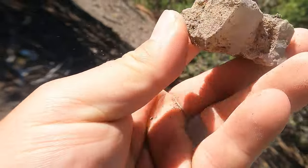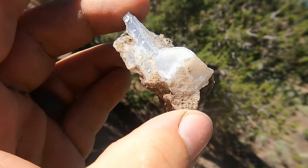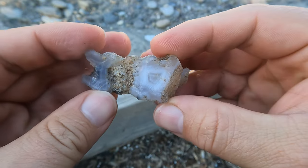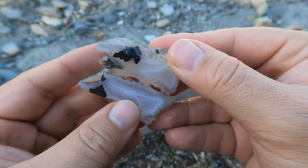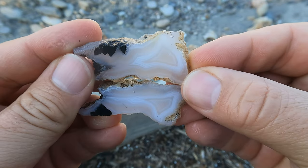Okay, it's got a little bit of the banding in it. Oh, wait. That's really good on that side. Oh, snap. That's good. Here's this one washed off and cut open. There it is. Very nice.